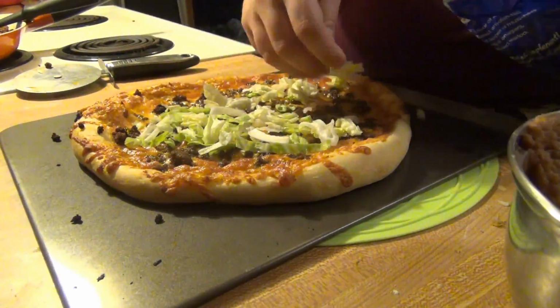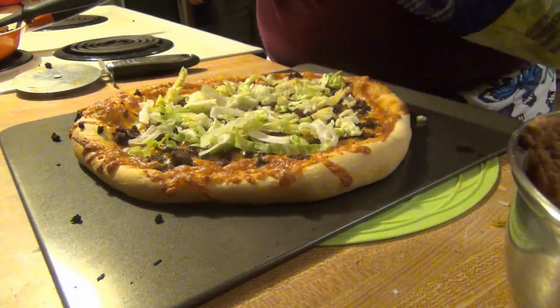When it came out of the oven, I topped it with shredded lettuce and tomato. This turned out really good and everyone loved it.